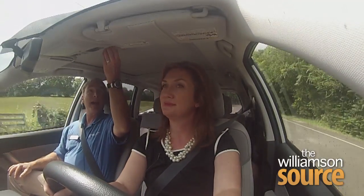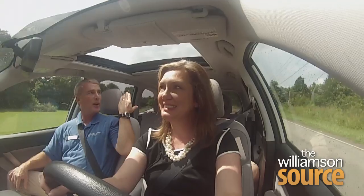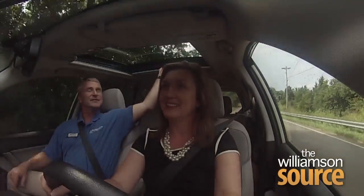This particular Forester is the premium level, which is the second level up from a base model. What comes with that is you do get a rear backup camera starting with this trim level, as well as a panoramic sunroof. Now what makes it panoramic? It's great big. Panoramic means great big. It will open all the way up and all the way shut. And I'll close it so we don't get too much sun here.